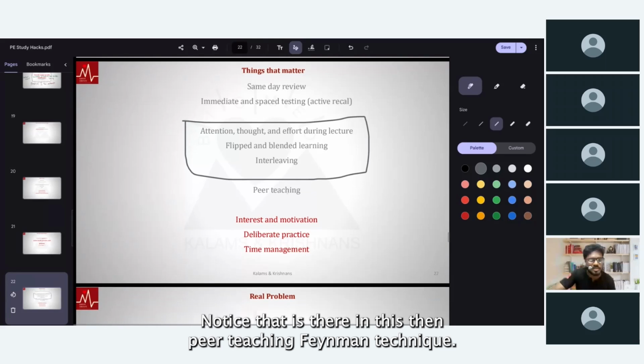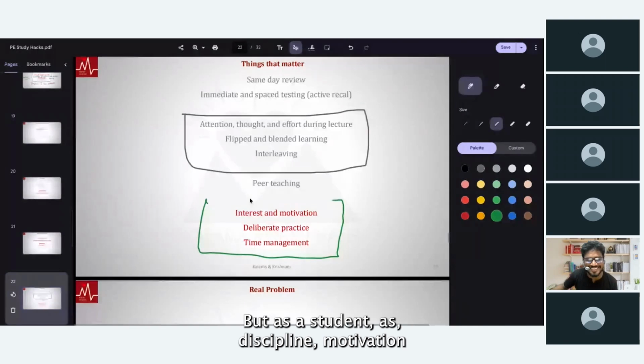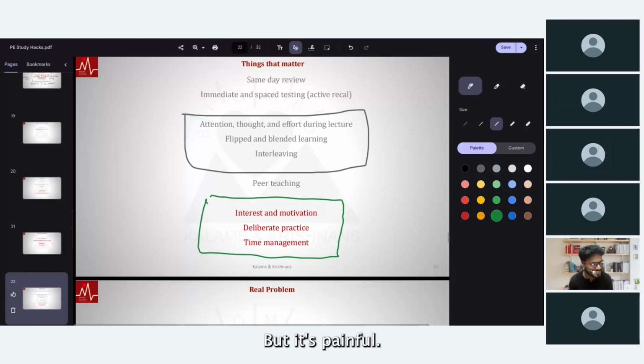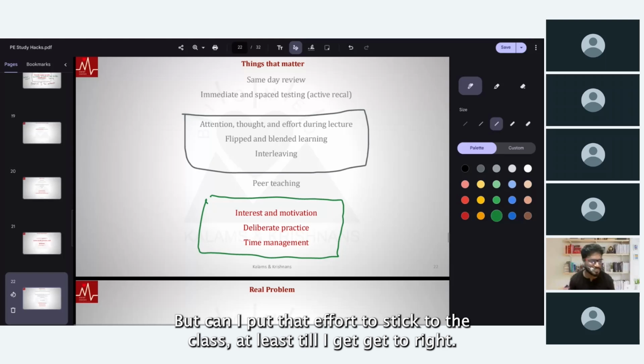Then peer teaching, the Feynman technique, some of you mentioned. Then let's finish this with this bit. All these things matter. The thing that most matters is: active recall works, but does the student have the discipline and motivation to do active recall? Deliberate practice works, but it's painful. Will the student do deliberate practice? The class is very thoughtful, but can I put in the effort to stick to the class at least till it gets over?